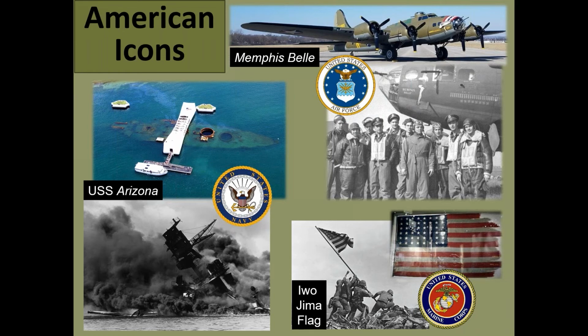And the Arizona, for those of you that have been fortunate to go out and see it, is a hallowed place. It's a hallowed object. It also represents service and sacrifice and dedication to our country. And there is no other object that equals that for the U.S. Air Force.